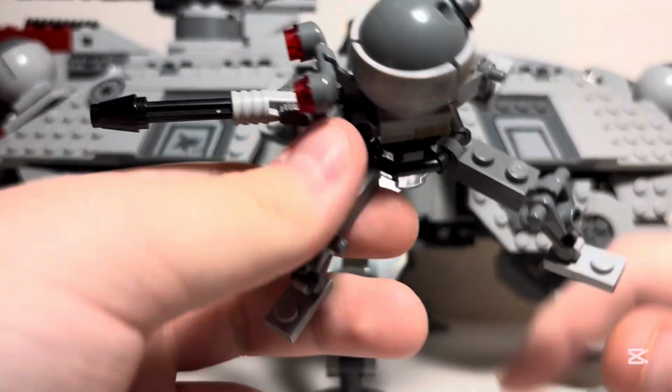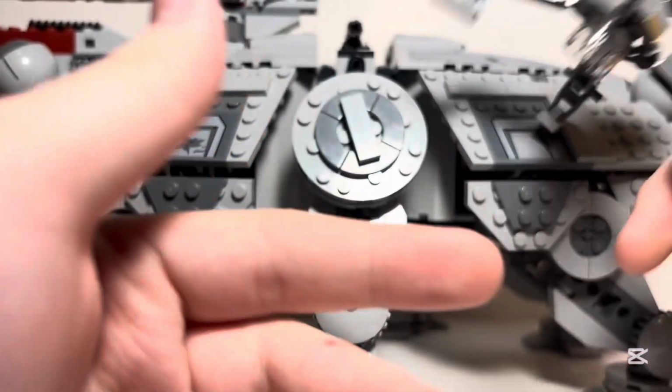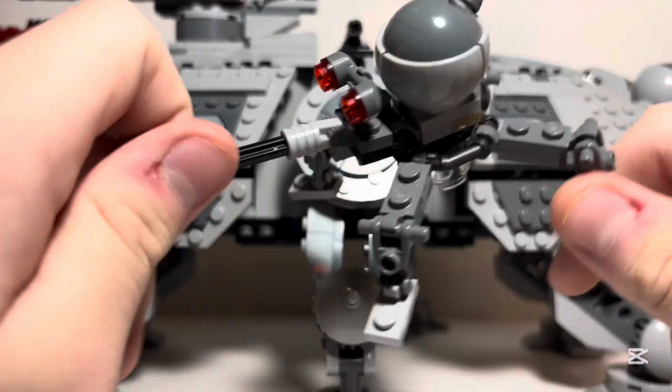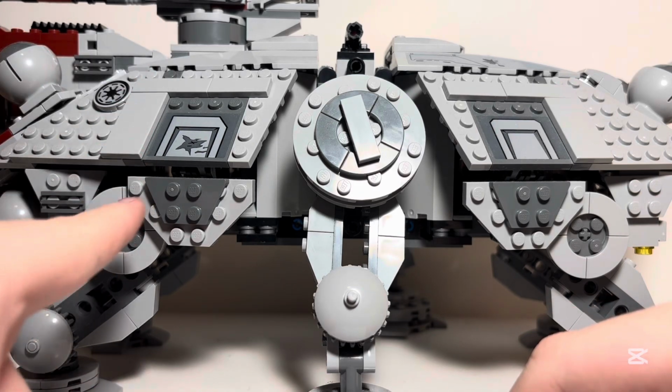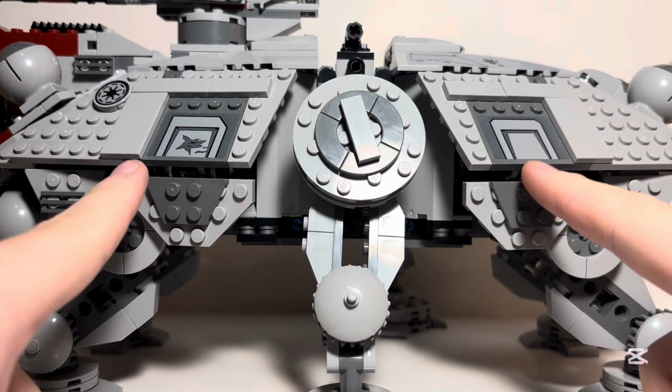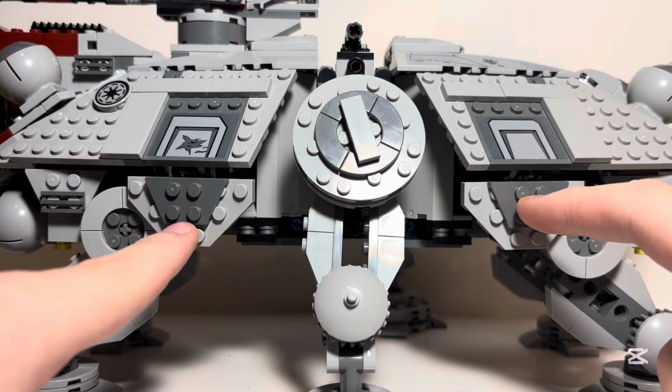It's like 40 pieces, maybe, just put together into this little guy. And it's okay, you know? It's something for this thing to fight. It will destroy it, but that's okay. But let's just get to the minifigs that are included with this set.